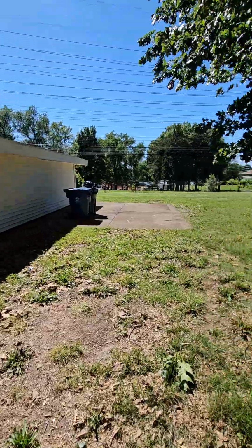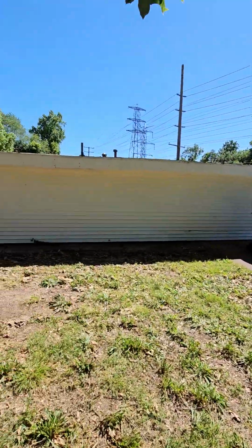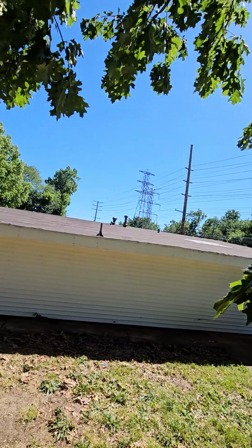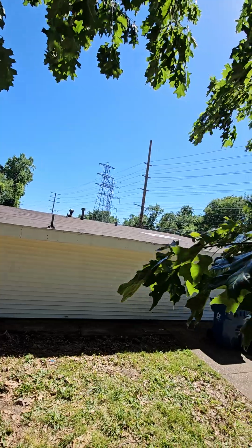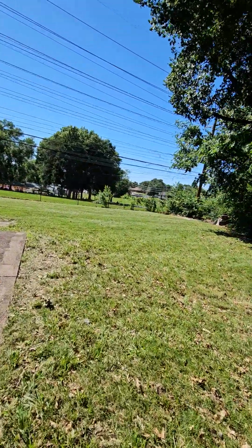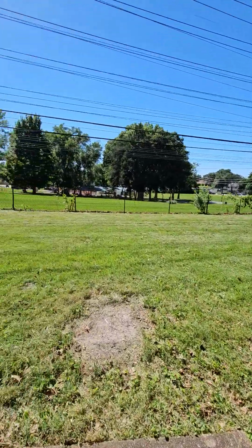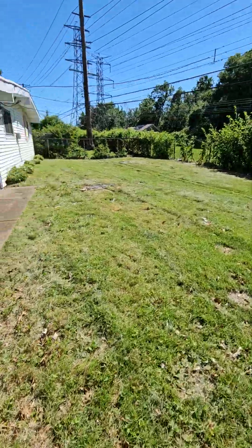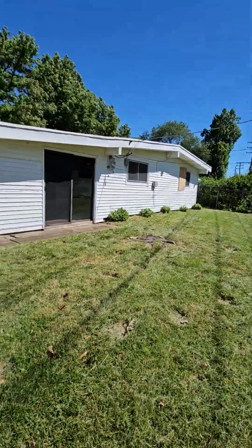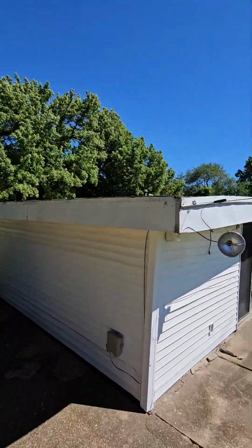See if we can see the roof over here. Like a rolled flat roof on there. And I guess. Good size yard. A little park in the background. That seems okay. Another shot at the roof.